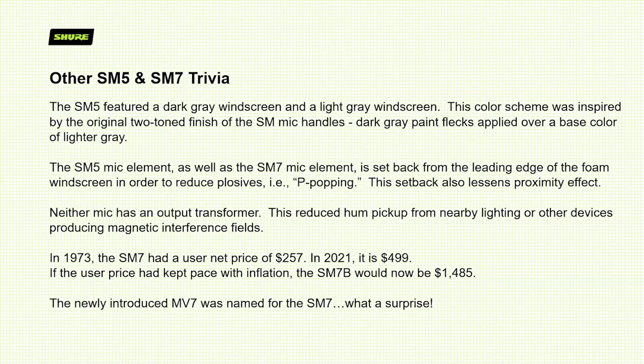And as I mentioned before, in 1973, the SM7 came out at a price of $257. Now the user net is $499. If it had kept pace with inflation, the SM7B would now be $1,485. It's a bargain. And the newly introduced MV7 is named after the SM7.